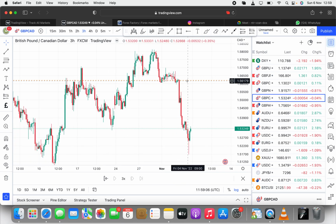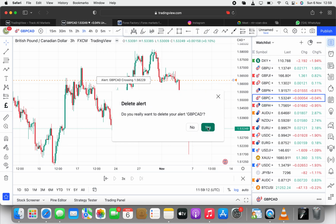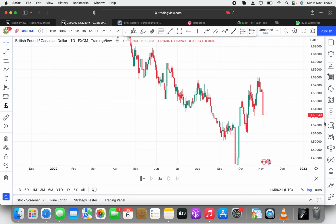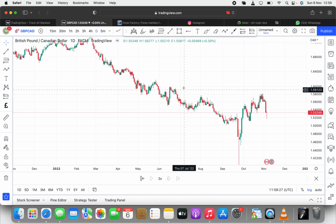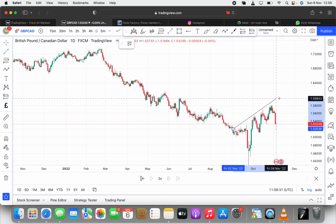Here, which never triggered. So what I'll do is remove that, and go to the 1 day time frame to see how far things have been happening. You see, all the pound pairs have been falling lately, and now there's a change of character, and also here you can see something like a rising wedge.